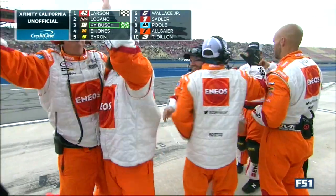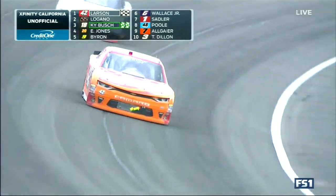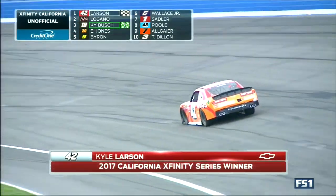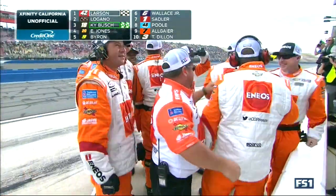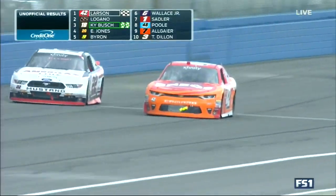Now then, everybody, good job. Good job, guys. Good job. The pit crew was awesome. The team did a great job. Good job, Kyle. Kyle Larson never disappoints behind the wheel. I would say Kyle did a heck of a job. What was really key was the last pit stop was important.